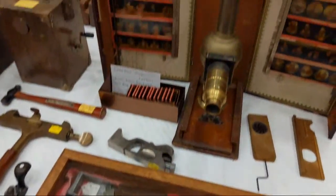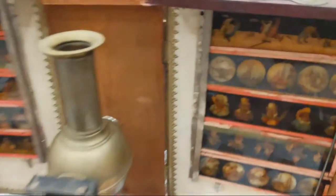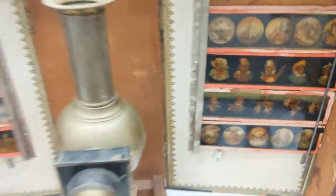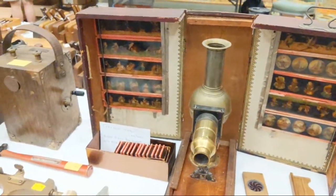Ooh, a magic lantern. So you can show magic pictures with the lantern.